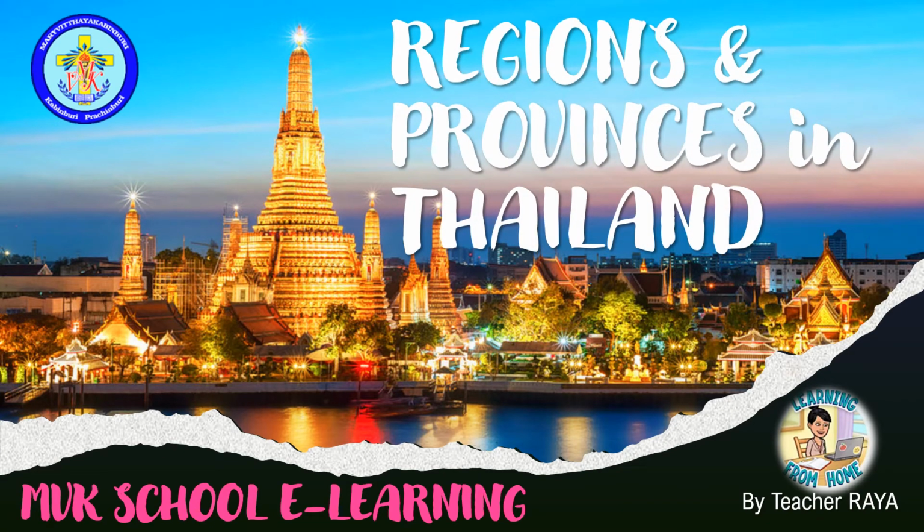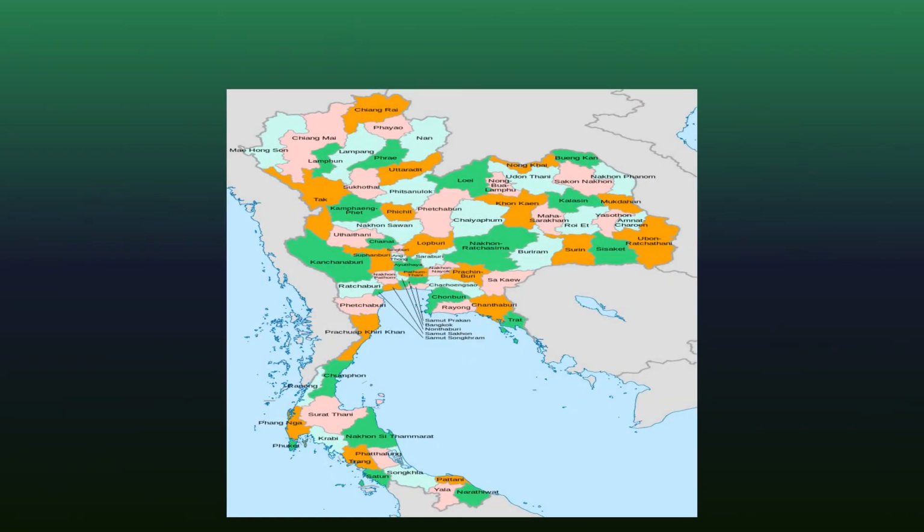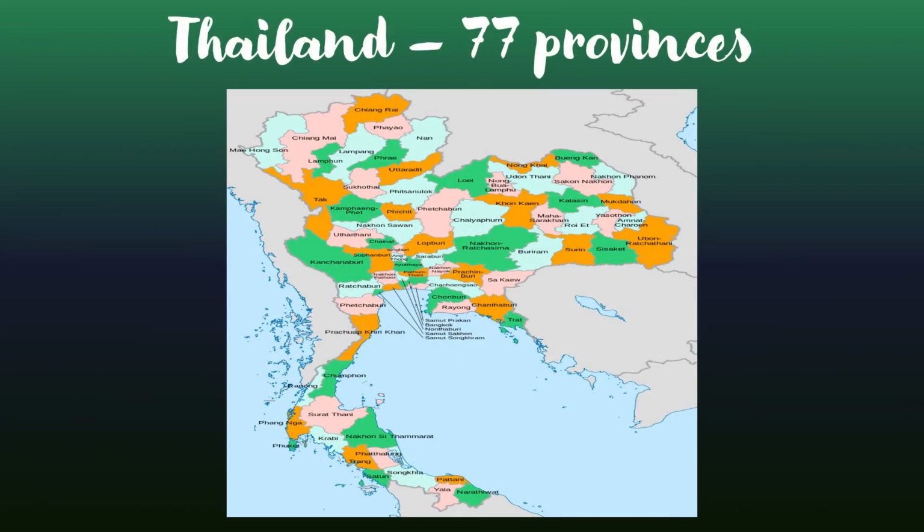Let's learn about regions and provinces in Thailand. In Thailand, there are six regions comprising northern, northeastern, eastern, central, western, and southern. It is also divided into 77 provinces.